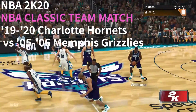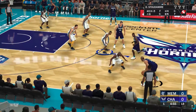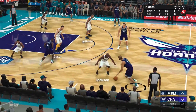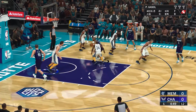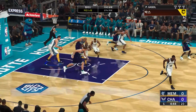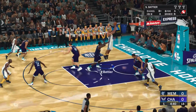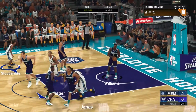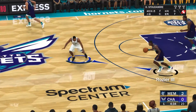So the Hornets win the tip. Now look at Memphis's starting group. Jones is out there with Shane Battier. Then it's Pau Gasol. Then there's Jackson. And it's Stoudemire in at the 1 spot. Now here's Batum. A rebound by Gasol. Jones with it. Bridges covering. It's good. And I'll bet that's what they talked about before the game, getting the ball inside early.